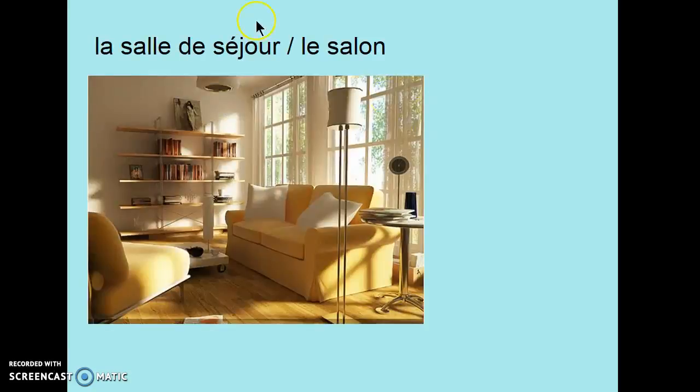And here's another one, la salle de séjour, and you'll also see le salon. So to describe a living room, we've got two different words. Sometimes you might have more than one living room area within your home, or also you may just see me use these interchangeably. I've taught with different textbooks over the years, and some of them use this one, some use this one. So you might hear me say both. La salle de séjour and le salon.